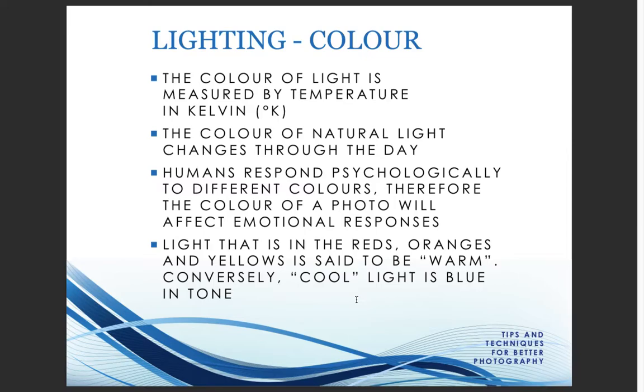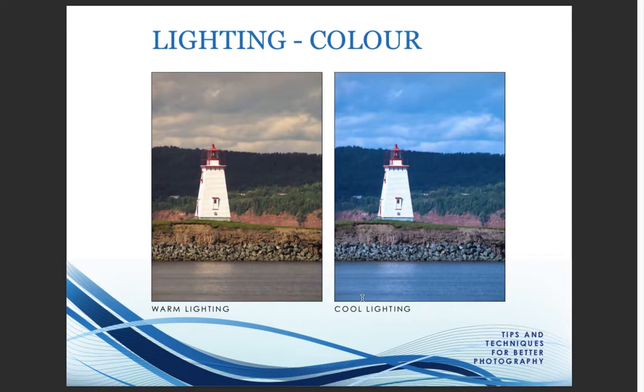So photographers will group colorings of light into what's called warm light or cool light. The warm is when we get those tones of red, orange, and yellow, and the cool light is when you get those bluish tones. And then here's an example. Here is the same subject, this lighthouse. Here we have warm lighting, and here we have the cool lighting. You can alter these color effects on your cameras to change from one to the other, and it's again subjective. Some people might prefer the cool lighting and others might prefer the warm lighting.